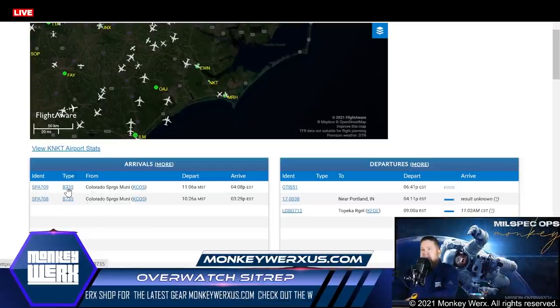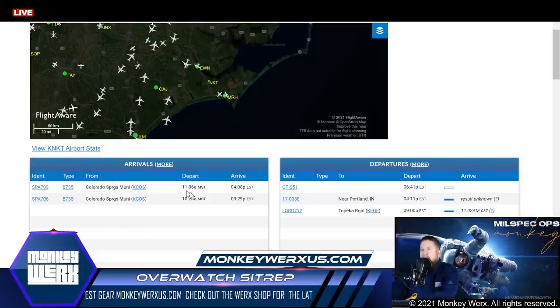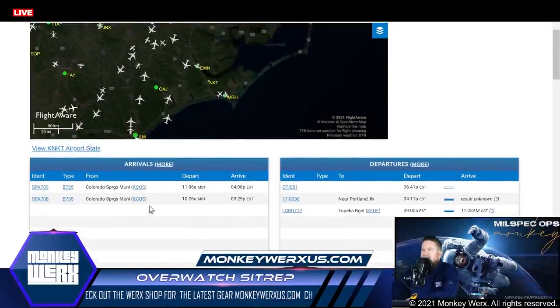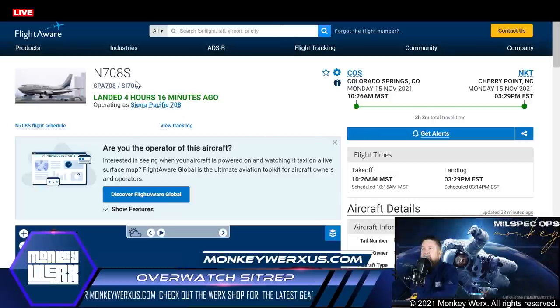So, this is a 737-500, came in from Colorado Springs at Cherry Point, and then from there, I don't see them rolling out. So, let's see, that's where they arrive. So, they're still sitting there. So, tomorrow, they'll probably roll out with some fresh legs. This is flight 708.